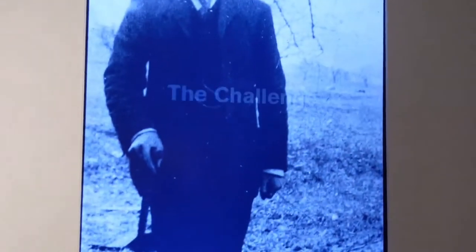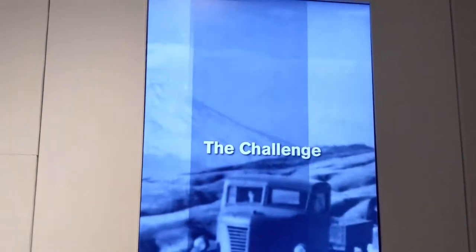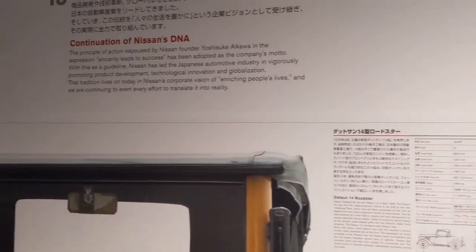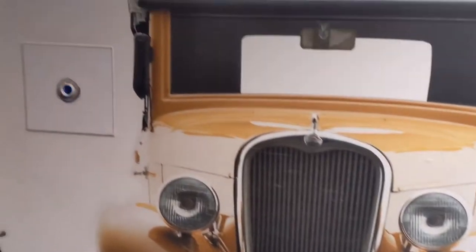Today we are at Nissan Global Headquarters at Yokohama, Kanagawa, Japan, so let's begin with this video. Right now we are in the Nissan Gallery that shows the entire history of the company Nissan in Japan and how it expanded and etc.